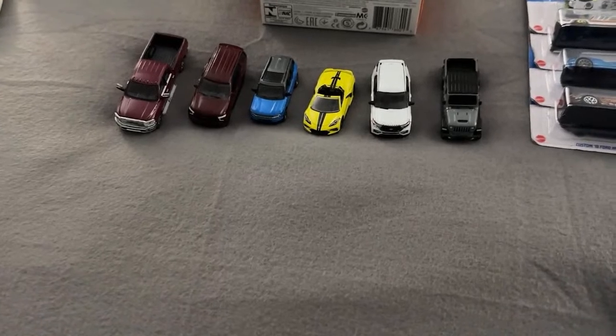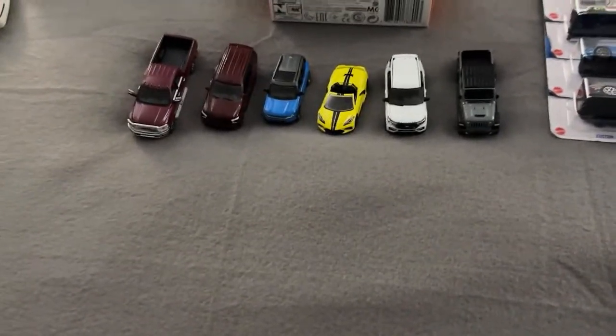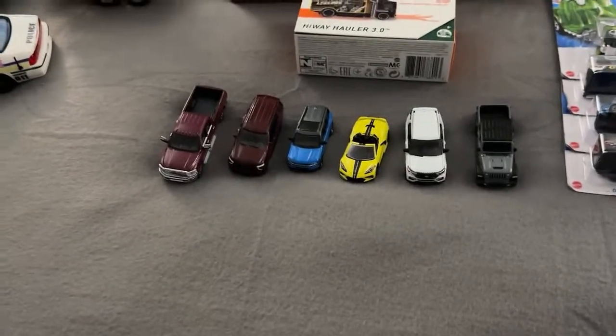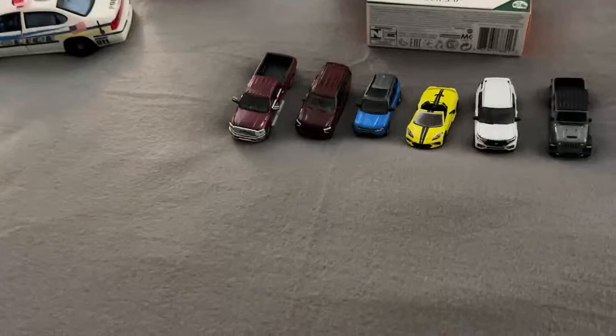Celica. Fox body. I did see that, yeah. And it's funny you should mention that, because Maisto did do a 1/64th Fox body, like a '93 SVT Cobra, I think it was. Probably the only 1/24th pickup.